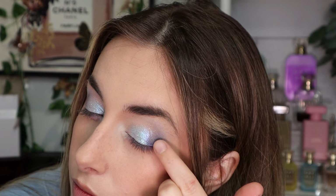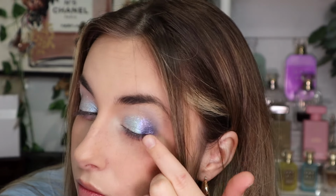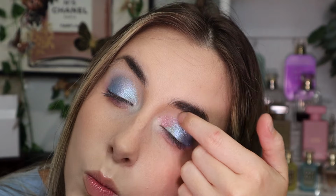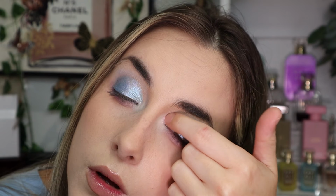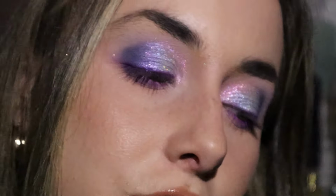And as far as these shimmers go, I will talk more about the formulation, but as far as the quality, for the mattes and the shimmers, I did not have any issues blending or layering anything on top. Is this a color story I would reach for all the time? No, but I did have a fun time filming this look for you all.